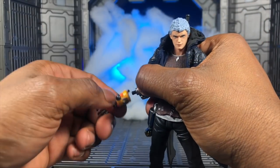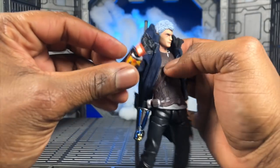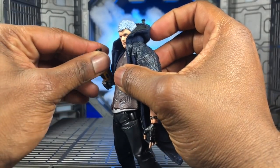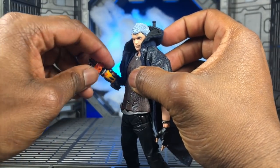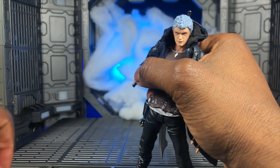Then you have Tomboy. Tomboy is a very nice color. Looks like the construction hand. It's weathered. It's nice. And most of these, if not all, have the ball joint on it. So you can do what you want. You can still pose it up and look very nice.